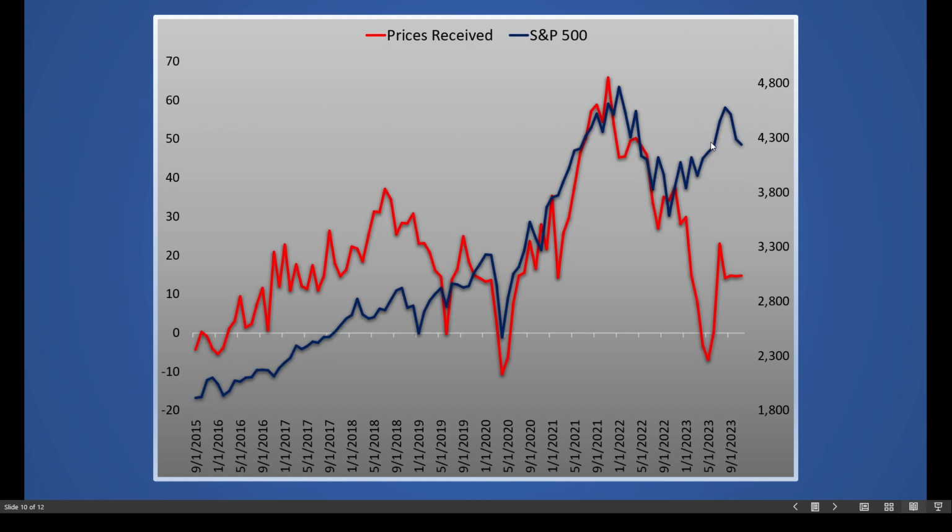Will the stock market come back down to meet this line? That's anybody's guess. But when we see stocks go up and we see prices received go down, well, that should kind of raise a little bit of a question in our mind as to whether the break in the correlation will continue.